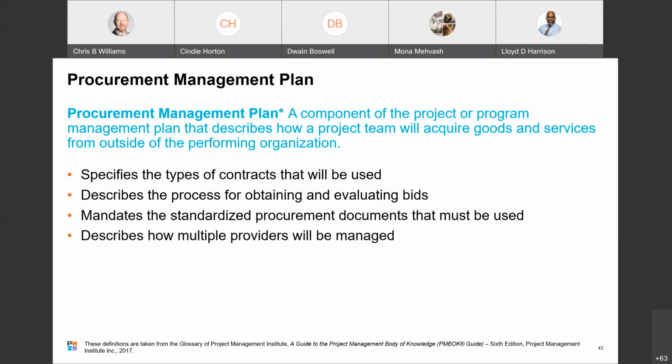It specifies the type of contracts that we use. It describes the process for obtaining and evaluating bids. It mandates the standardized procurement documents that must be used, and it describes how multiple providers will be managed. It's a lot. The plan also states how procurement activities will be coordinated with other project management activities, such as scheduling and performance reporting. Depending on the needs of the project, the procurement management plan may be formal or informal, brief or highly detailed. For example, a small advertising agency would procure contracts from external sources for some of the work considered necessary but beyond its core capability, such as specialized printing or professional photography services.